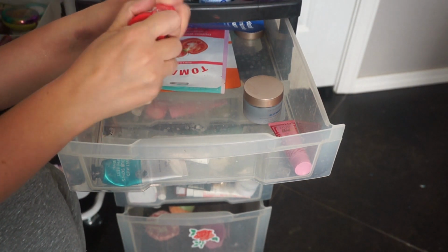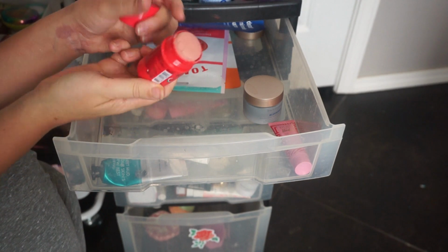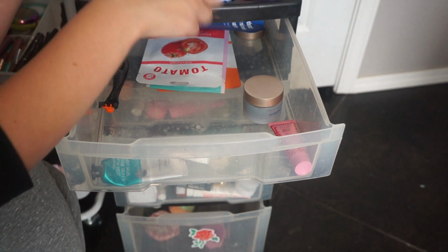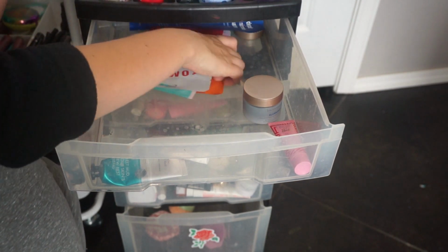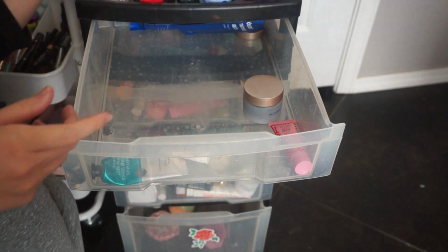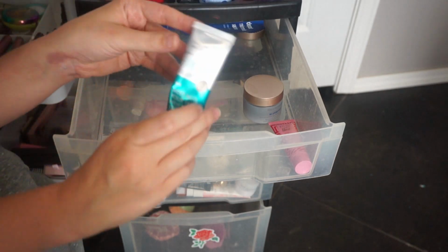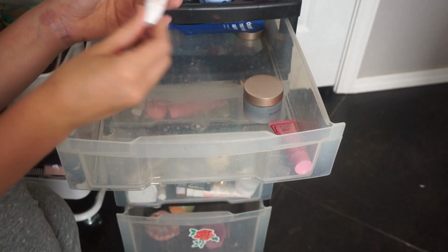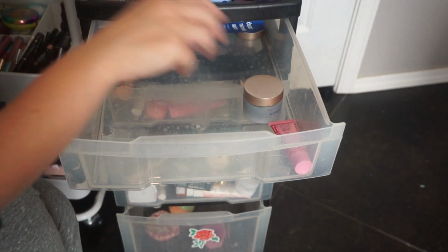This thing, I just don't know. I don't use this a lot, but I do really like this mask. It's the Sephora Watermelon Mask. I'll keep it for now. Some more sheet masks. Keeping those. This Dead Sea Mud Mask can go in the trash. It's almost out anyways. Origins eye cream, keeping this, it's in the wrong drawer.